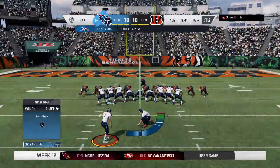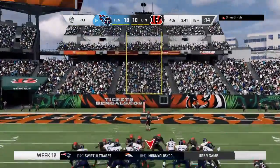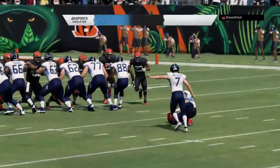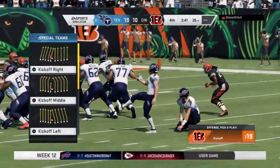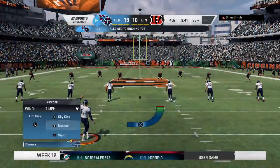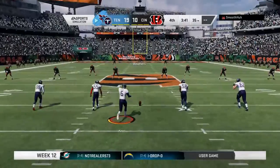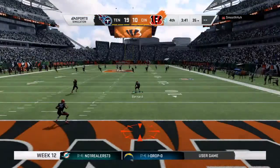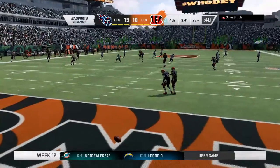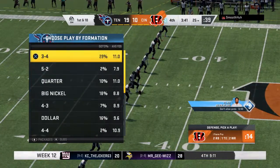Now an important extra point here to maybe salt this one away. And it is good, and the lead will swell to 9. Next to score, Titans 19, Bengals 10. So they'll get another shot on offense following that pick 6, and now the kick is away. The Bengals take over at their own 25-yard line.